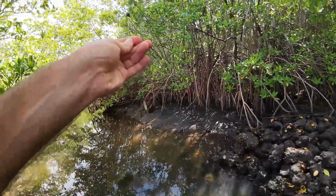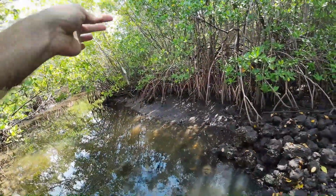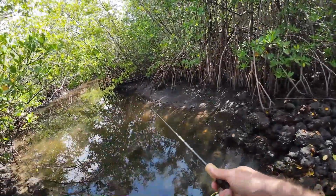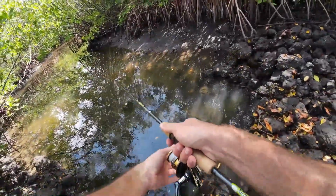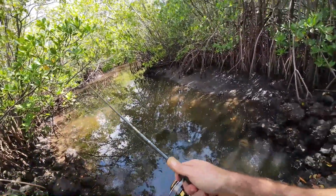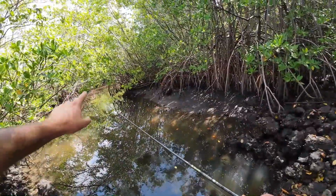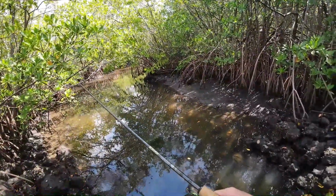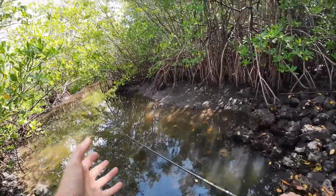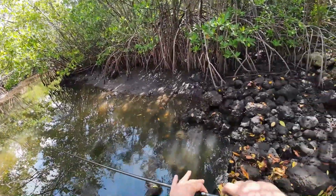Alright, so we got a little split shot, and that's above the mosquito fish that's going to be live line. It's live now, on a size 16 hook. So let me just take this and flip it on out there. I believe there's some deeper water here. That's where I picked up the snook when I was here last week. So let's just let that sit, and we'll see if we can get some sort of predatory species on this.